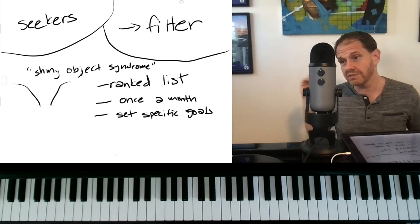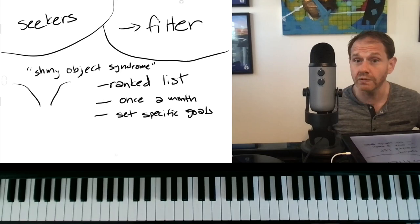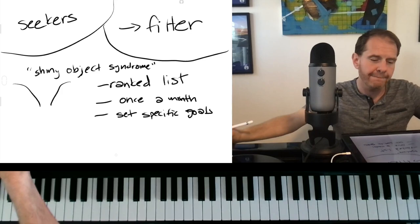It could be a performance goal. Like, by the end of the month, I'm going to record a video of myself playing the head of this tune, solo piano. Could be a transcription goal. But you're gonna have to zero in on goals because these big goals are good and useful, but they're not really gonna be that effective for learning.